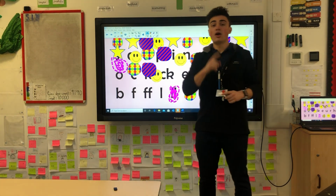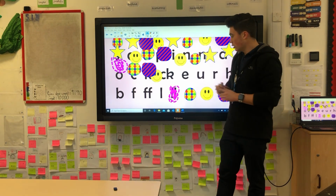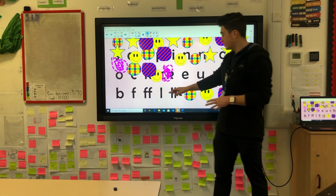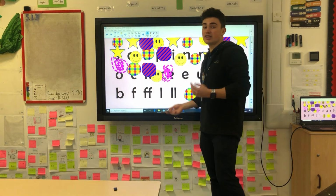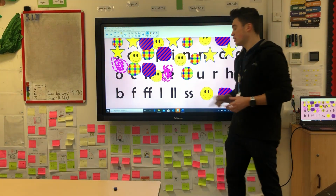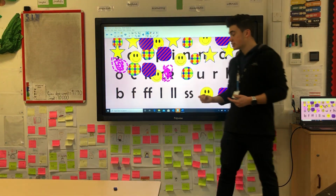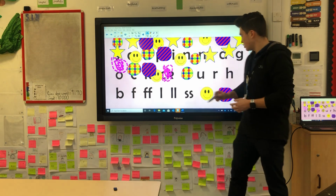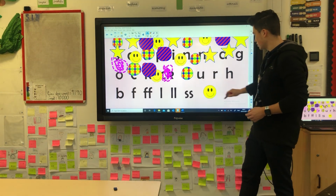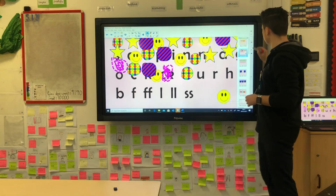Right, what about this one? And we've got our digraph. Because it's a digraph, it comes at the end of the word. Well done. And now we've got, is that another digraph? It's s. And what are these ones? Oh, silly me. I've not got any. Right, well done. Let's move on.